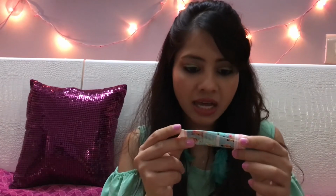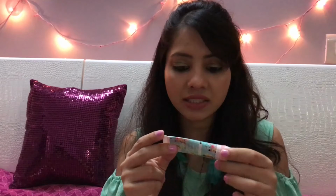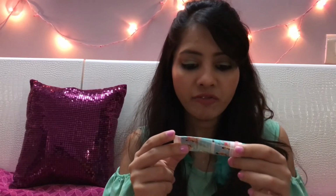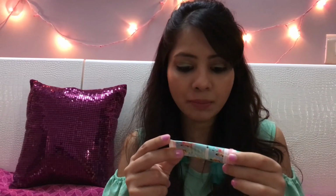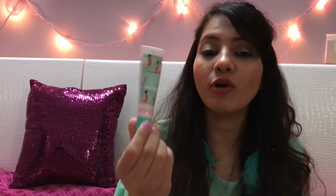In ingredients, it has cocoa and mango butter, it has beeswax, then it has carrot seed oil, pure castor oil, vitamin E oil, and cherry blossom essential oil. So all the oils that are used in really good lip balms, and it seems to be pretty good and organic, and I'm really looking forward to trying this product.